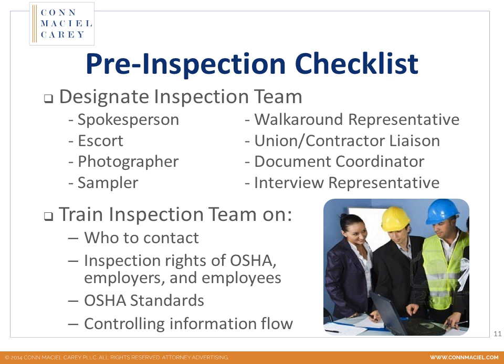So think about that, designate specific people to fill those roles, and then train those people in all the things we're talking about today. Who to contact when OSHA walks in the door, what your rights and employees' rights are during the process, how to manage and control the flow of information, understanding the key standards that OSHA is going to be looking at, and all of the tips and strategies that we're talking about today.